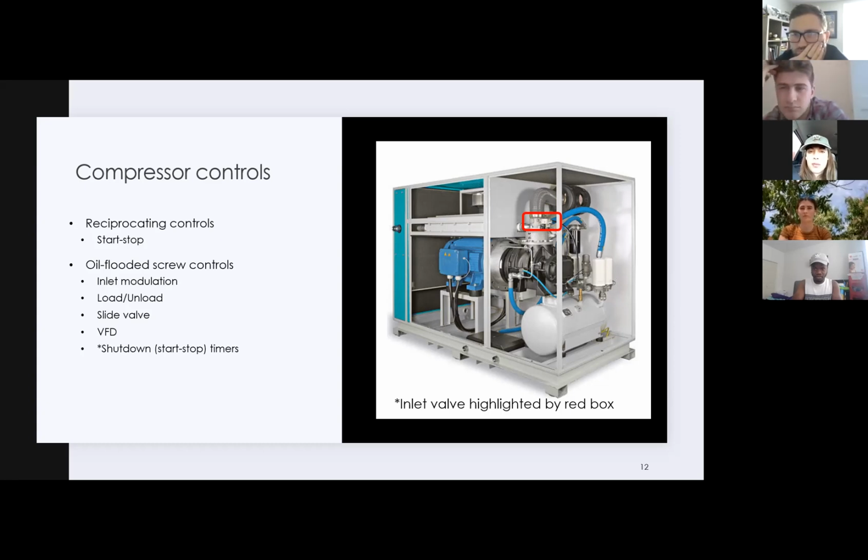Then the next one is VFD. You guys are probably familiar with VFDs, where you're just slowing down the speed of the motor, so reducing the rotational speed. Whereas these first three, inlet valve, load unload, slide valve, are all constant speed operations. So the motor is still turning at the same speed. You're just changing it on the mechanical end.